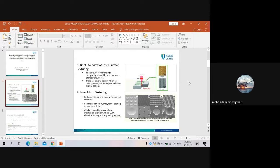And then the surface topography is the profile shape and surface roughness. Wettability is the ability of a liquid to maintain contact with a solid surface, because some of the materials that have undergone laser surface texturing tend to be hydrophobic and some tend to be hydrophilic. So there are several patterns, which are micro groove, micro dimples, and nano textures pattern. As you can see here on your right side, this is a picture of a sample for the dimples pattern and also the groove pattern.